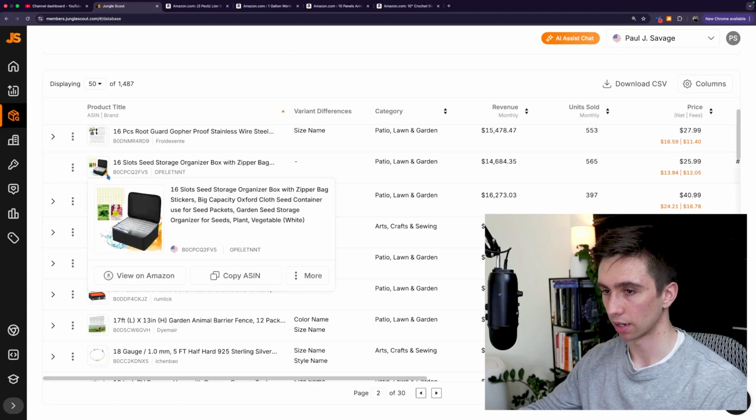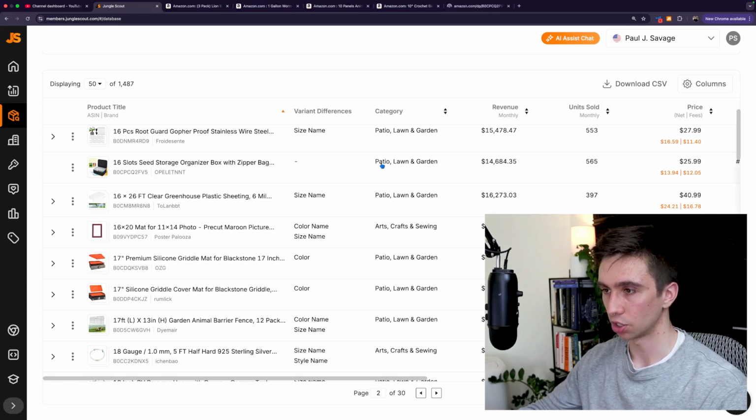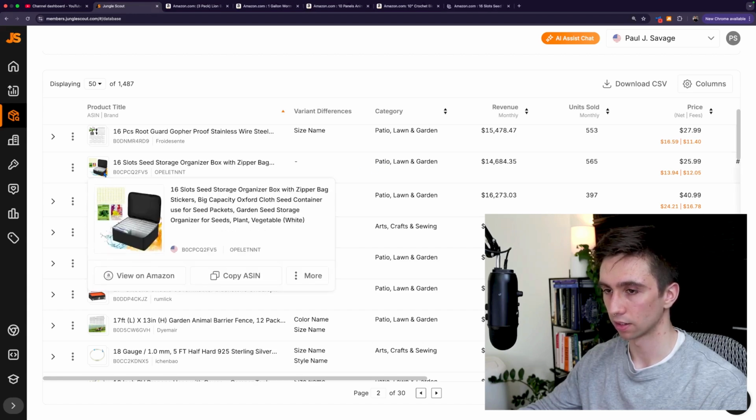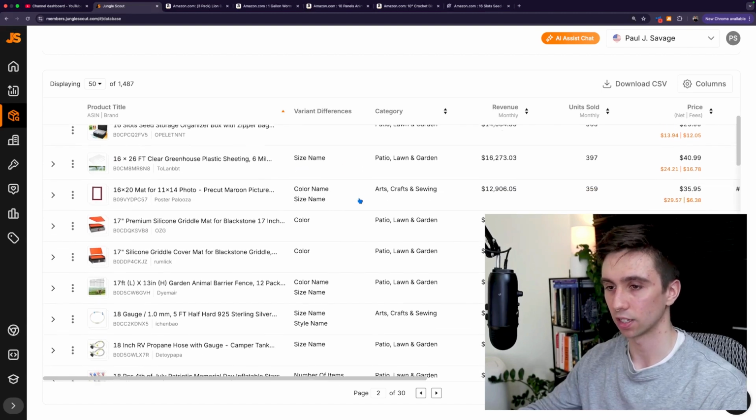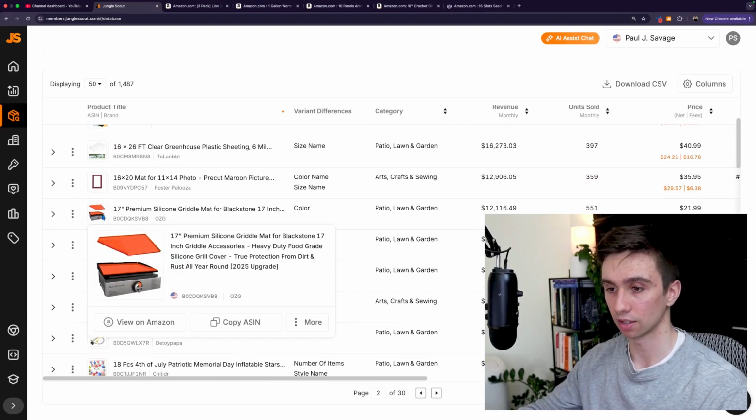Why? Because I'd imagine there are the cheapo Chinese fabric and plastic ones, but then I'd imagine if someone's collecting seeds or managing seeds, they would also be willing to invest in one that looks nice and looks like something that is almost like a heirloom.